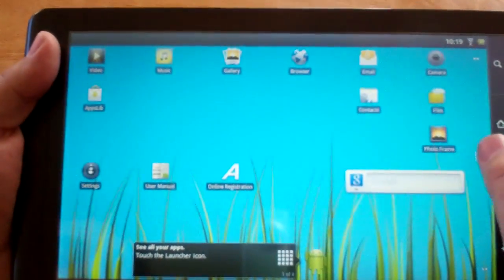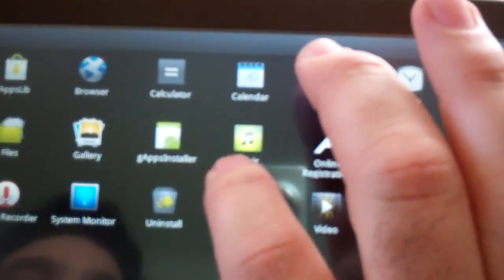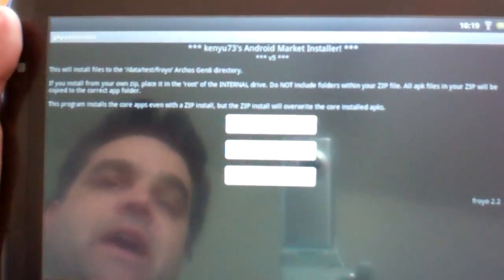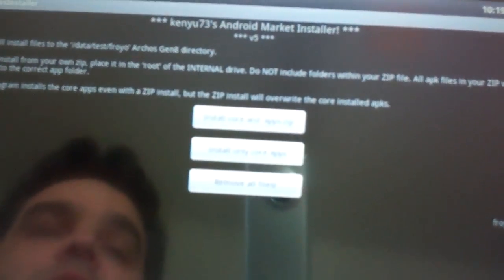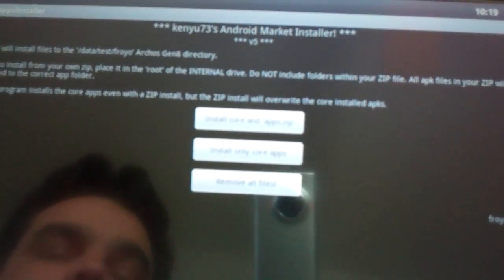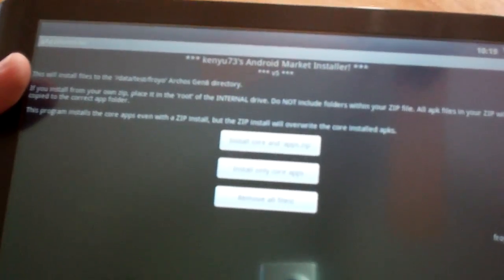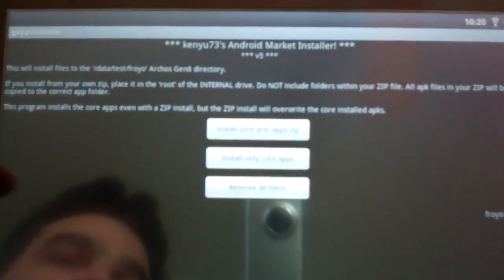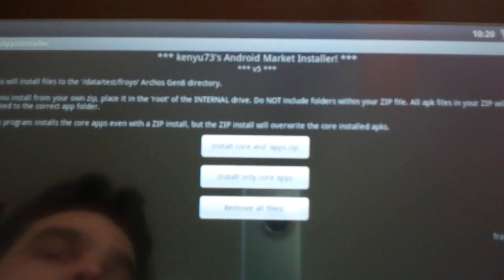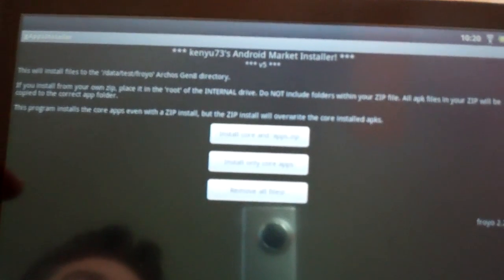You head back out, you go into the app drawer, and you will see a GApps installer icon in your app drawer. Tap on that. You have 3 different possibilities that you can do from here. You can install core and apps.zip. The apps.zip is downloaded from, I think you can get one from XDA. They are all of the apps that you want to have installed at the same time. So like Gmail or YouTube, those do not come installed with this installer. You would have to have those separately and installed in an app.zip. Or you can get them from the market, which is what I'm going to do here.